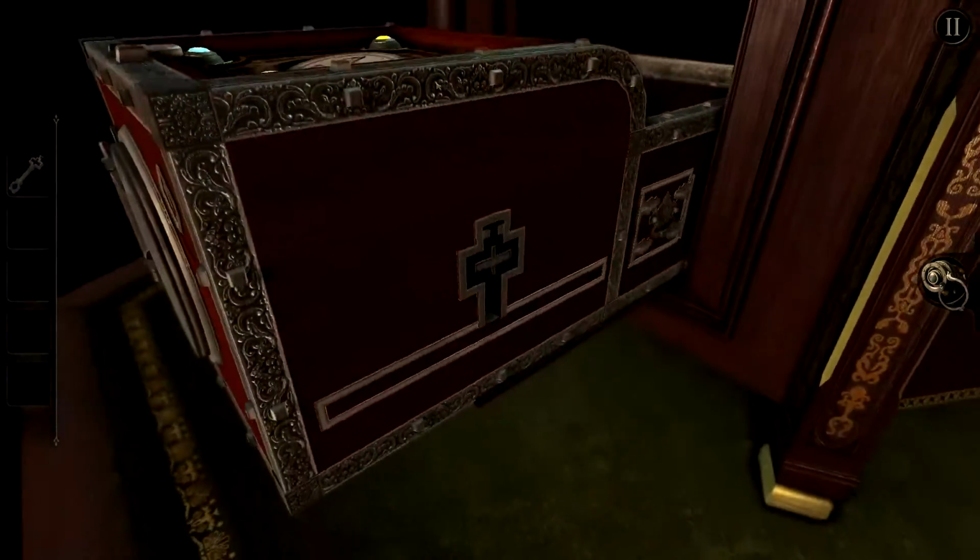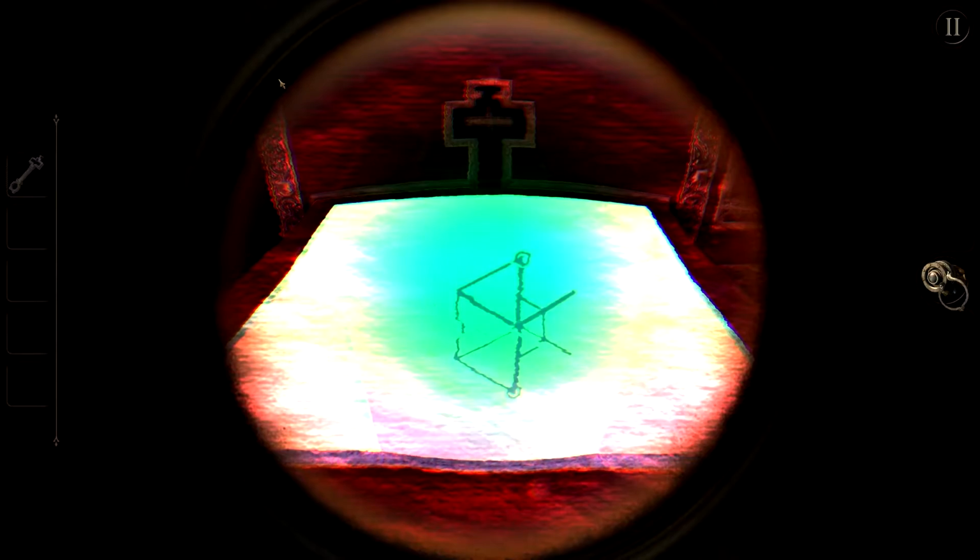There we go. Once all 4 have been tilted into a level position, we can put on our eyepiece and align the symbols on these 2 pieces of paper with the symbols on the wall to form the null image right here.